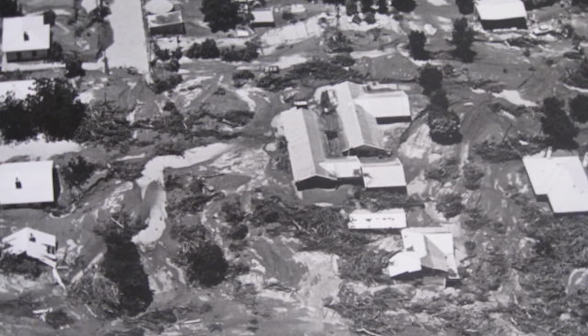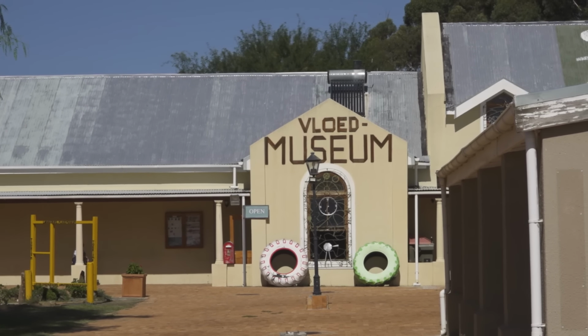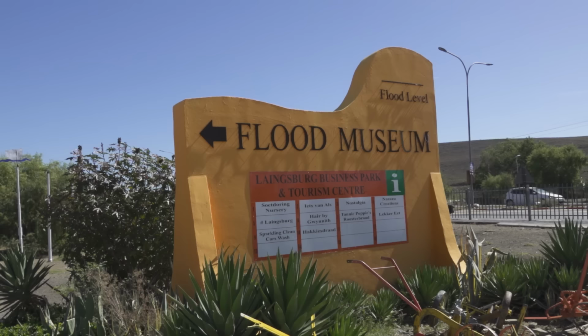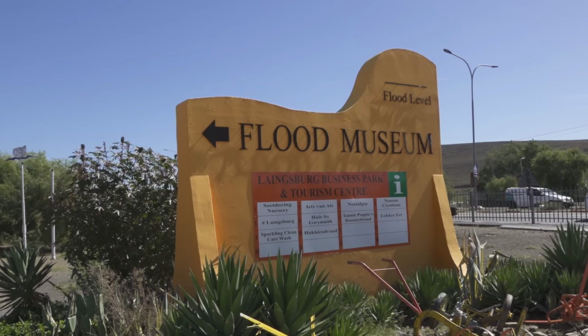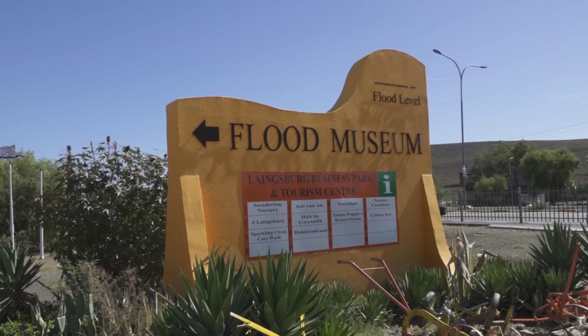The flow was estimated to be 8,000 cubic meters per second, with the water rising 10 meters higher than its usual flow level. In Meiringspoort, there's a flood museum that you can visit, as well as various markers around the town that show the water level during the flood. It's a scary reminder of the power of Mother Nature.